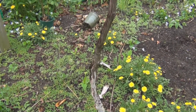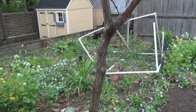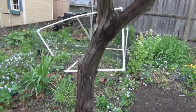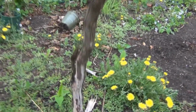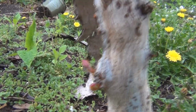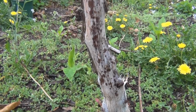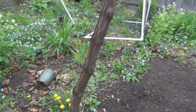And I was getting ready to take a pair of shears and just lop that off, and then, to my surprise, I see all the buds coming up. So evidently that's not dead. You see the buds down here. But I didn't know grapevines peeled their bark like that to reveal what almost looks like dead wood. So that was a surprise.